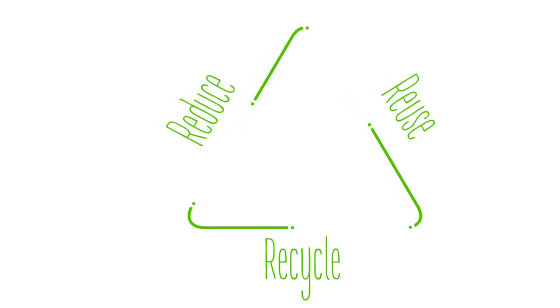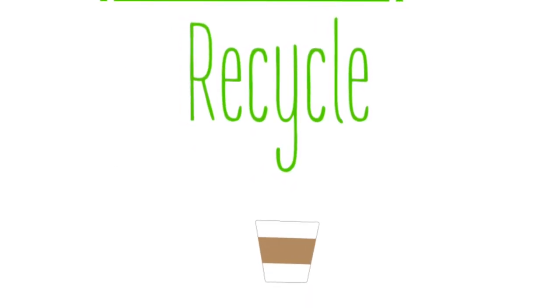You can reduce your consumption of paper products by doing something as little as using the backside of a notebook piece of paper. You can reuse items, such as cardboard boxes, to store things in. You can even recycle your Starbucks cup from the coffee you drink every morning.